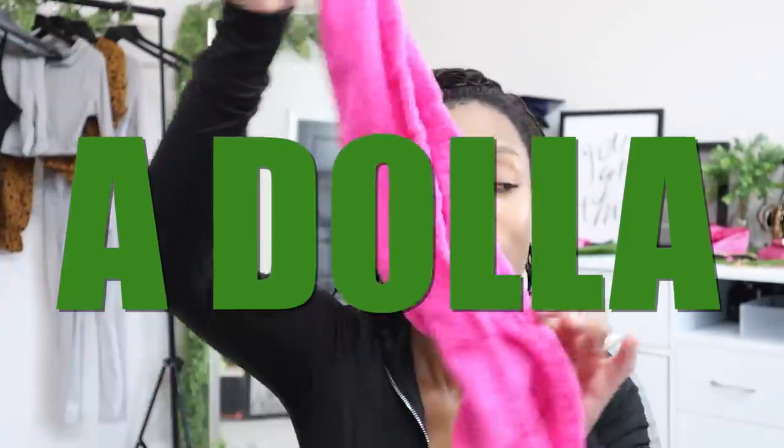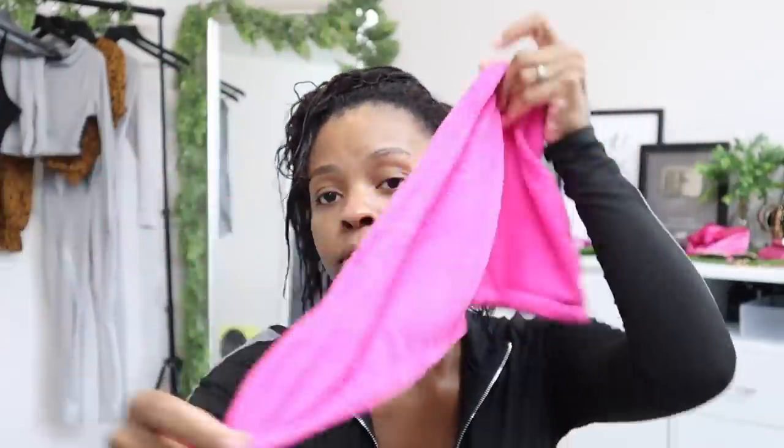Let me tell y'all, I like these turban hair towels. Guess where I got this from? Just guess real quick. Not Walmart, not Target, not Marshalls, not nothing else. Girl, the Dollar Tree. She sure was a dollar. I'm about to go pick me up some more too because I love these turban towels. Dollar Tree is the plug, y'all.